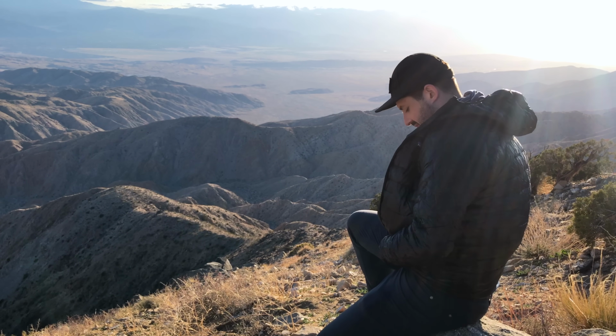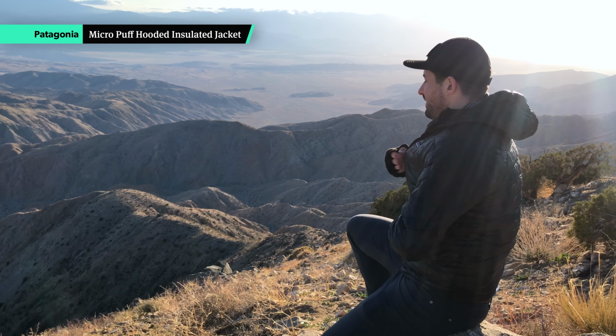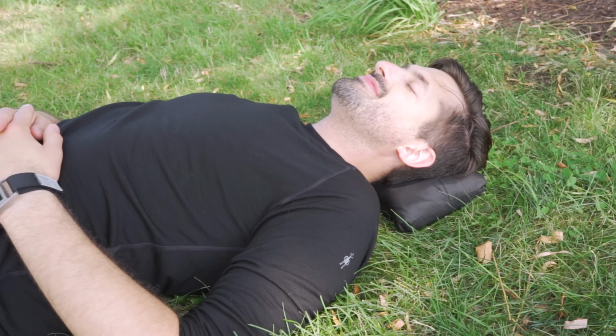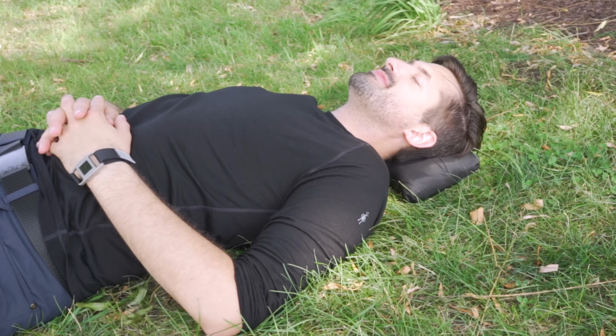Or we've been stranded with unexpected delays at airports or cooler cities. A jacket like the Patagonia Micro Puff provides warmth in any setting, and it even works as a light rain jacket if necessary. Plus, it makes for a pretty rad blanket or pillow on the plane.